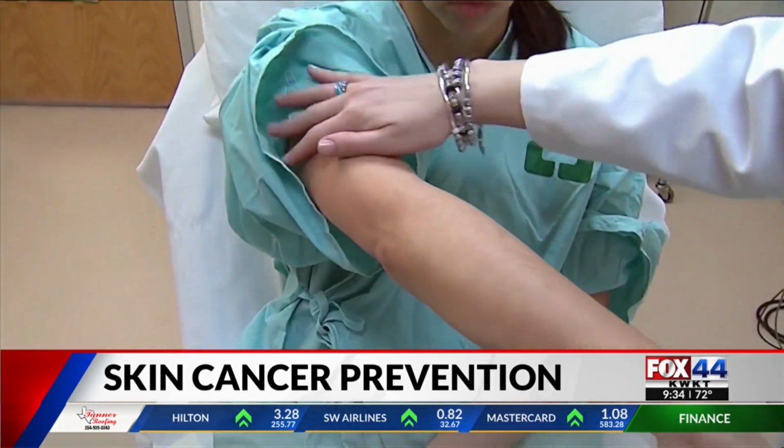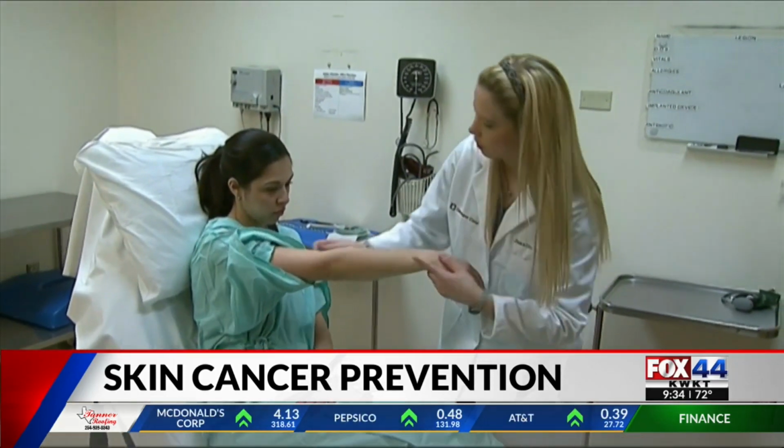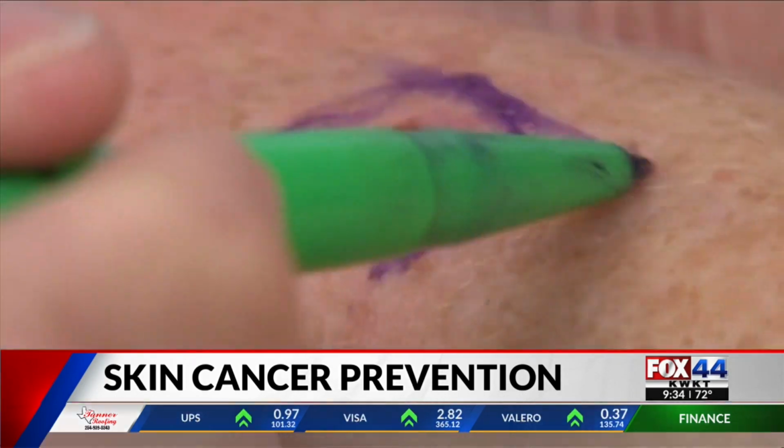The sun. It promotes vitamin D production, bone health. It even supports your mental health. But there's no such thing as a healthy suntan. When it comes to skin cancer, early detection equals better outcomes. Dr. Katie Fiala is a dermatologist at Baylor Scott & White.